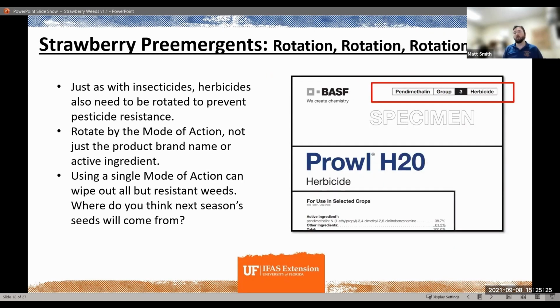So one little key thing here. We want to remember with our pre-emergent herbicides, just as with our post-emergent ones, or even with our insecticides, rotation is absolutely key here. We want to rotate, again, by that mode of action, not just that product brand or the active ingredient. And you find that on the very top of your pesticide label. So remember that using that single mode of action is only going to wipe out all but the resistant weeds to that mode of action.